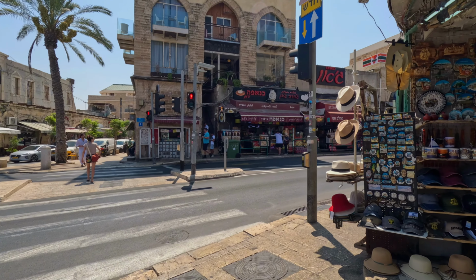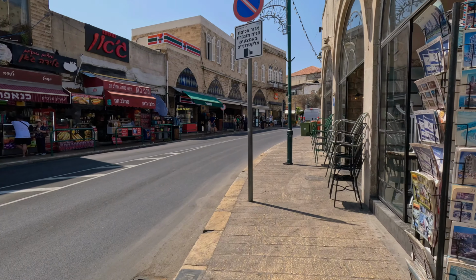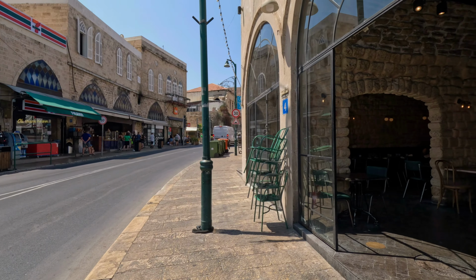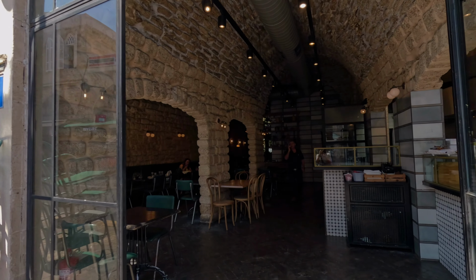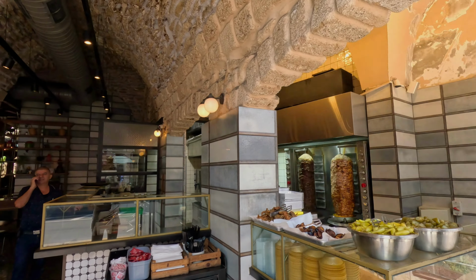You know what? I'm loving Israel so far. Even if, of course, every country has its own uniqueness, has its own downside. And by the way, this is that shawarma place. Wow, look at that. So nice.